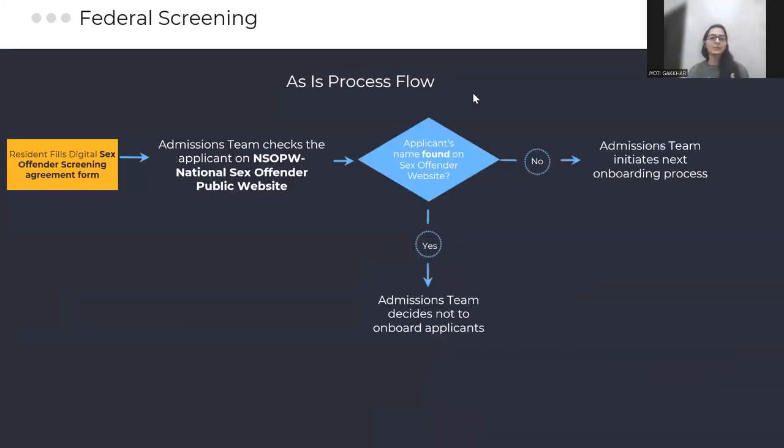Another important step that occurs while admitting a resident into the community is the federal screening. So the resident's name has to be checked on different websites that come under the federal screening itself. One example that we have on the screen is the sex offender screening. Other offense screening also takes place, like that of a gun firing or another crime that the person would have committed. So his name has to be checked on these websites manually by your employees. They have to go through the list and check for the name. And if the name is not there, only then will the admission team go ahead and take the further steps for the admission itself.